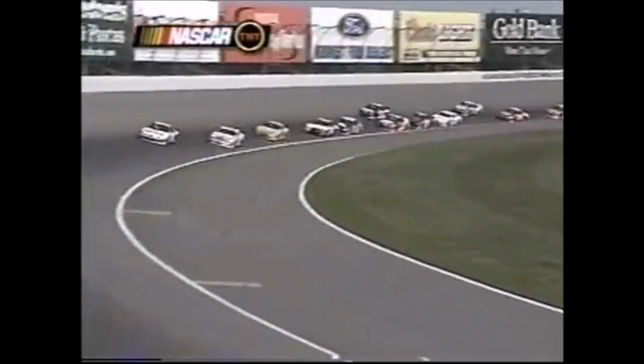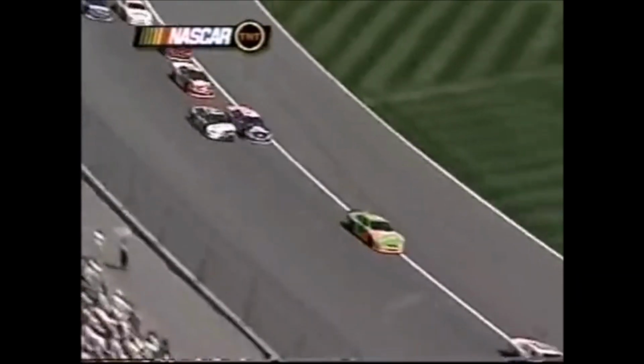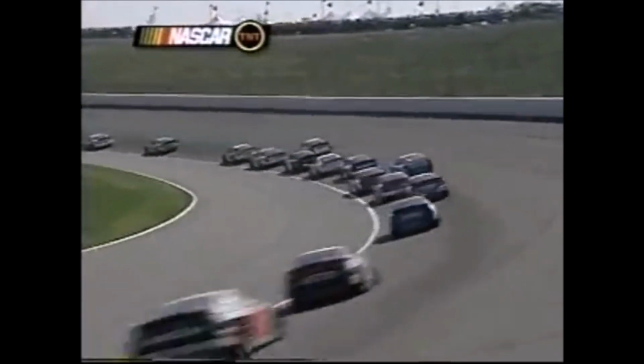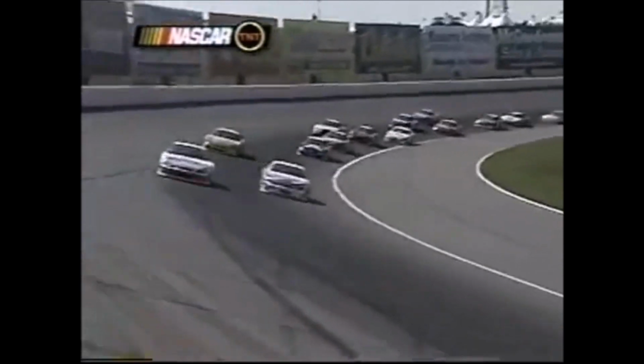I've done that. Johnny Sauter, that good car on the high side, is able to make it through 3 and 4 at a pretty competitive speed. Jason Keller underneath Jeff Green for a spot. That'll be 4th place. Up front, it's Michael Waltrip, Todd Bodine, and Jeff Burton, the first 3. Oh, Sauter's still up there on the high side.